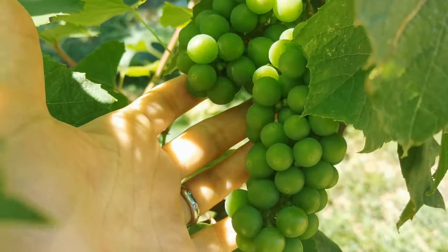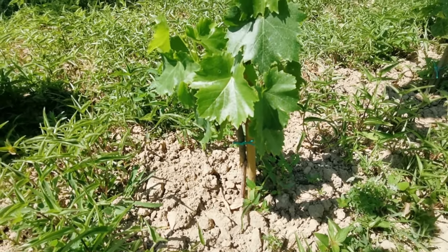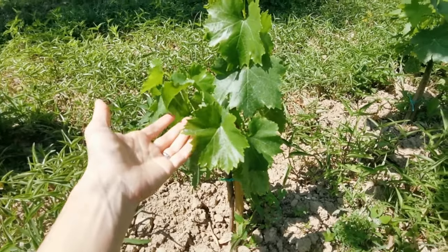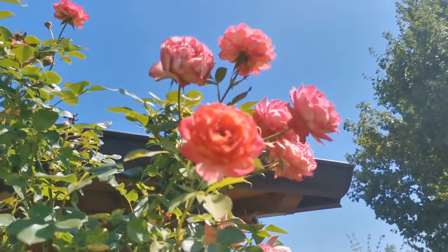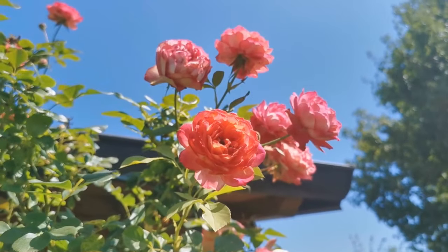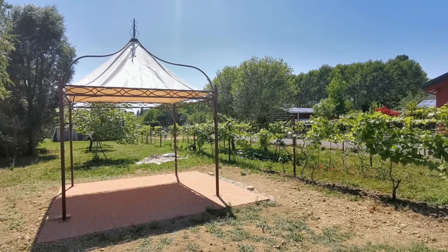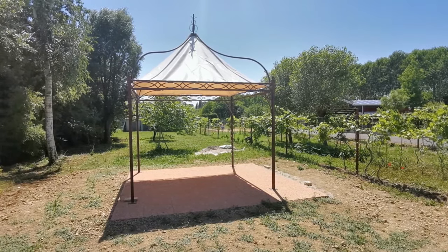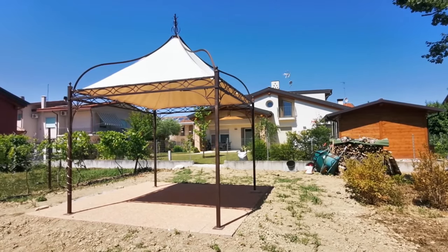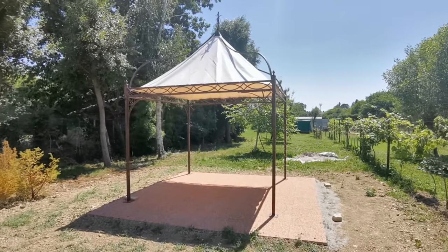Finally, summer has arrived. Our flourishing vineyard is amazing. Next year, I will plant the baby grapevines because there are still many empty spaces between the plants. Growing a garden is a long journey and it never ends. And here it is. Our gazebo is complete and it is so beautiful. We are so happy to have it, and we are happy to have this shaded area in the middle of this super sunny garden.